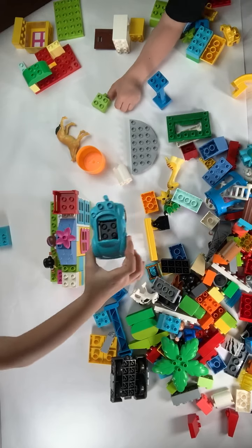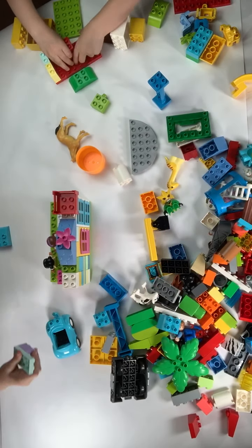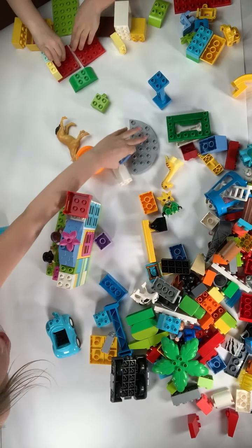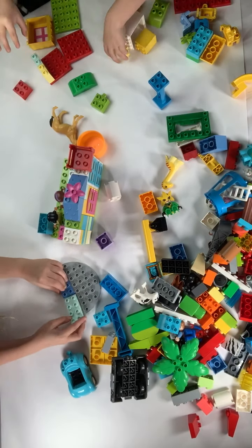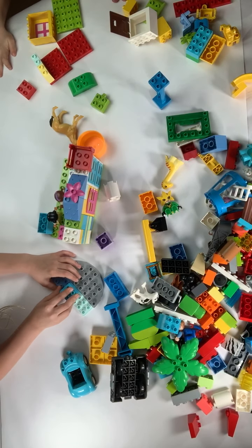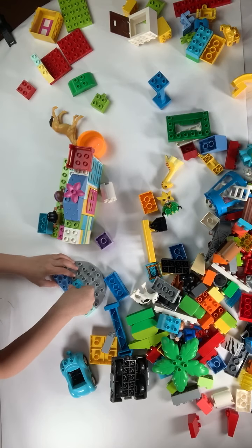Wait, we have a car. We may need a garage. Okay, let's start making the garage now. So I'm gonna take this and this thing. I think that would be great. And then if we just connect that and we put a little block here. Oh wait, that's bad. Now I need to connect these things.